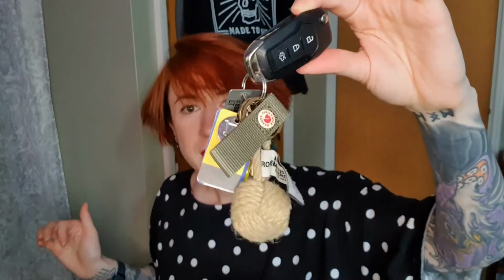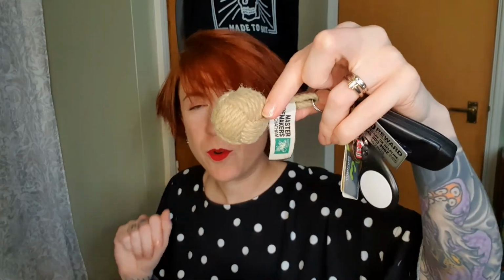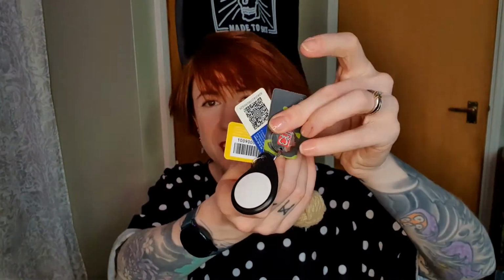I've got my car keys, which have got your regular things on, car keys and key rings. This is a special key ring. This is from Chatham Dockyards, the rope makers. And this was the last trip that my Girl Guides made before lockdown. We made this on the Saturday and then we went into lockdown on the Monday. So this is a special, special key ring. But the rest are just regular keys, the fob to my gym, and cards for shops that I shop in.